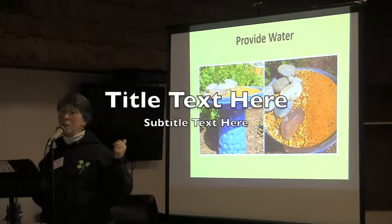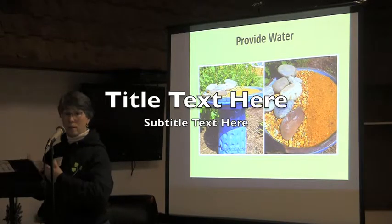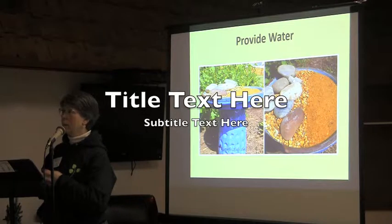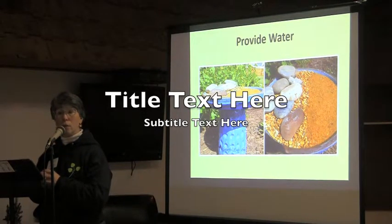This is one area where you might even think about mixing a little manure in with that sand or soil, whatever you put in there. That, again, is going to provide minerals that the butterflies need in order to thrive.